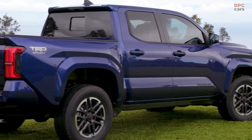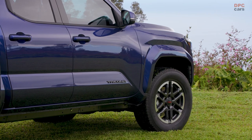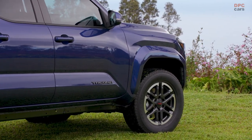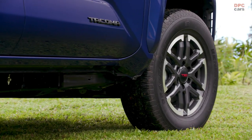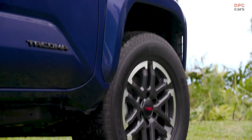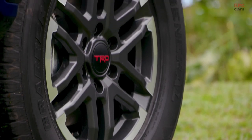Tacoma's off-road-oriented model line expands with the TRD Pre-Runner, which returns for the fourth generation after nearly a decade of absence. This two-wheel drive off-roader is available exclusively in extra cab configuration and comes with a lifted front suspension, a rear locking differential, and beefier BF Goodrich all-terrain tires.